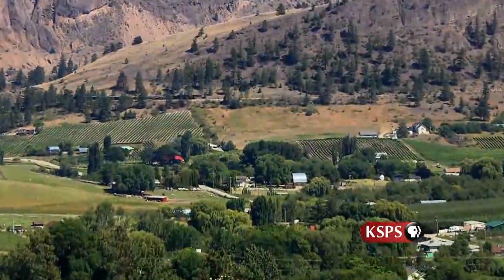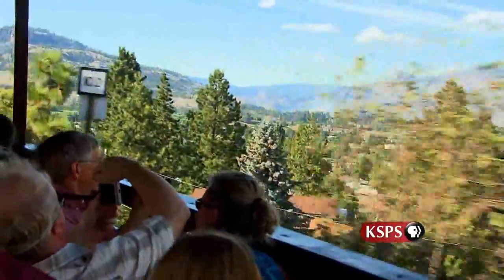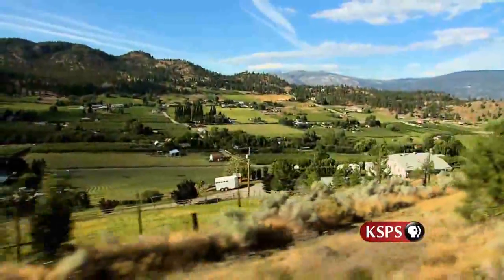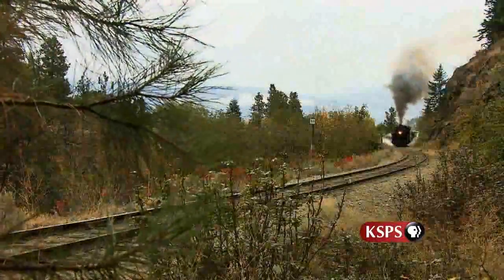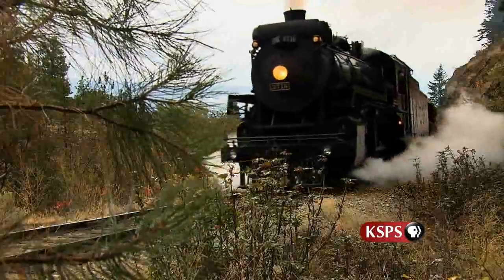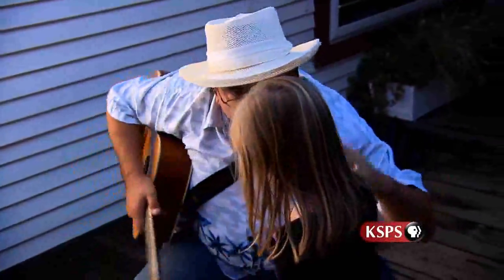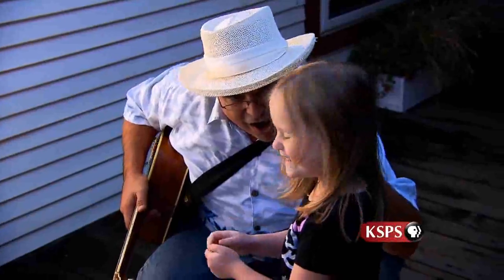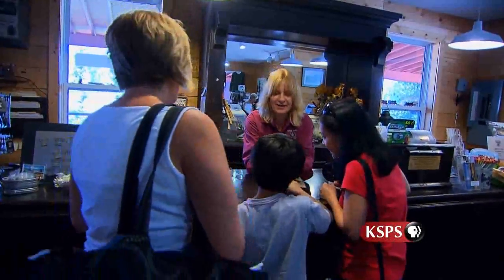We do follow the sides of the mountain through Prairie Valley, so you're looking down on the valley itself, and most of the valley now is being converted over into wineries, and it looks very beautiful. And of course it's those other things, the sound of the engine, the whistle, the click-clack of the wheels. Come on, you can do it with me. Woo! Woo! The other thing too that we hear is we love the staff and volunteers.